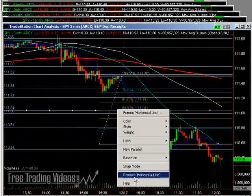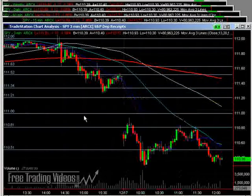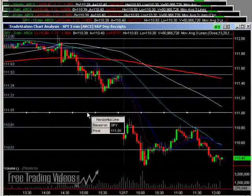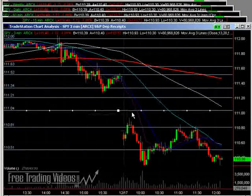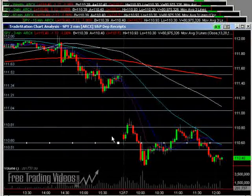And so let's remove that and remove this. So 111 would have been a nice retracement if we could have gotten it. 111.04 would have been a perfect 50% retrace. So we're weaker on that retracement. Then we actually sold off to below the open of the day on some pretty good sized volume. It was a nice possibility there.